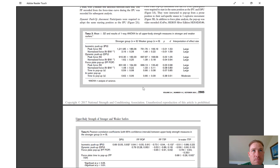The range of error was plus or minus 0.09 of a second, versus the stronger group was a little bit tighter. It was only 0.06 of a second. And they actually explain it later in the study how two people in the weaker group had lower than usual isometric push-up, dynamic push-up, and force plate pop-up measurements in terms of force, but their speed was actually two of the fastest that they studied, which was really interesting. So those two kind of anomalies, they were quick, but they weren't pushing really strong.